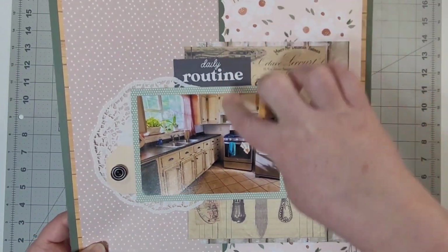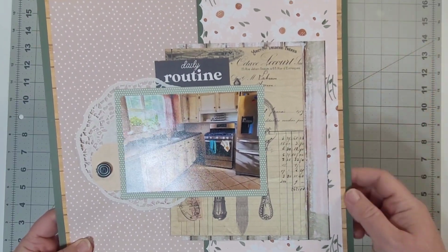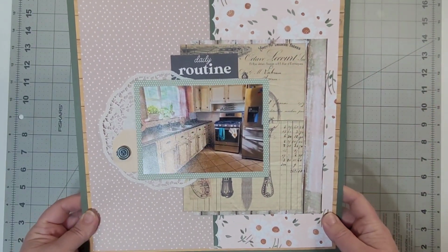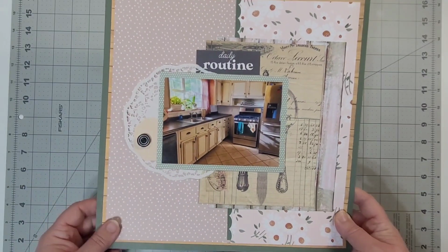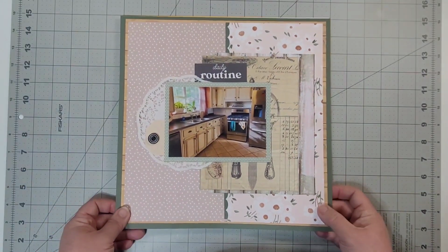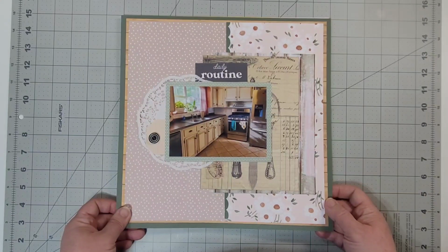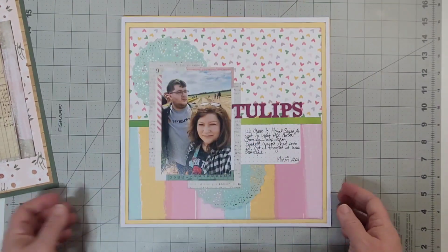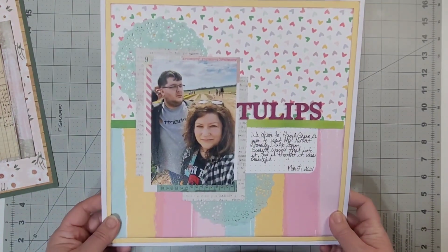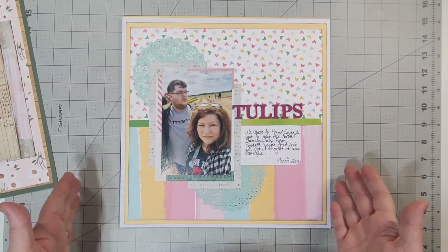This strip here is the scallop at the bottom of my green, and so I just used it to close that seam. This is a vertical, happy horizontal, as Janet calls it, but it's a half and half vertical. This is a horizontal half and half. And so I took the basic design and just flipped it. And that's it.